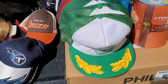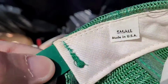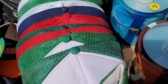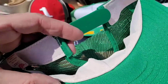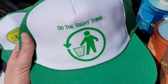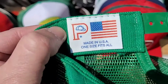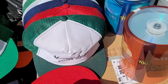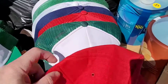But this pile right here is what's most exciting. Almost all of these are made in America hats, made in the USA, size small, snapback trucker hats. You can probably see on there maybe the made in the USA if that focuses up right. Younger YU, don't know what that is. Do the right thing, don't litter. That's a good point. Don't litter. This is made in USA. Operation Lifesaver. Again, a nice tag on there, made in USA. The hat's in pretty good condition.